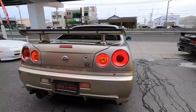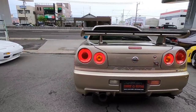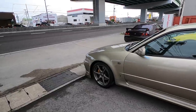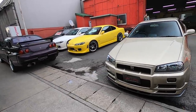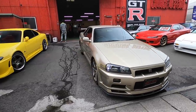It looks really nice with the iconic tail lights all lit up, the Silica Breath color, and the sound of the motor running. This is one of the top R34 GTRs ever produced. I mean, obviously there was an M-Spec Nür and lots of other higher grade R34 GTRs, but it doesn't get a whole lot better than this.